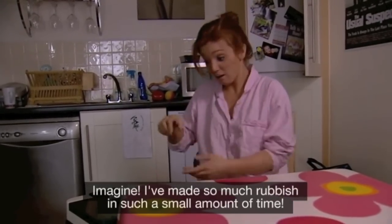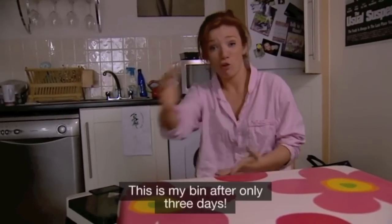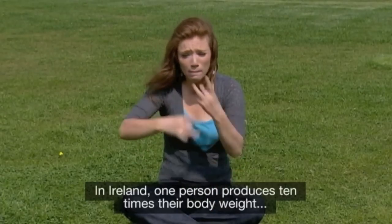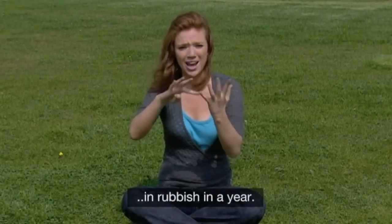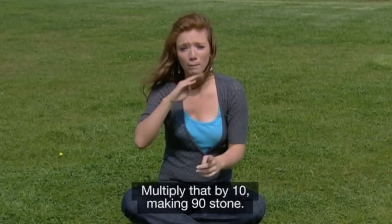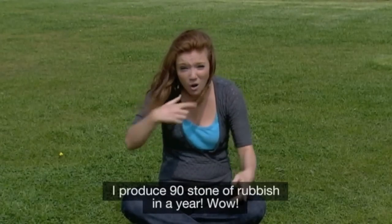Much rubbish in such a small amount of time. This is my bin after only 3 days. Now add everyone else's rubbish. That's a lot of rubbish. In Ireland, one person produces 10 times their body weight in rubbish in a year. For example, say I weigh 9 stone, multiply that by 10, making 90 stone. I produce 90 stone of rubbish in a year. Wow!